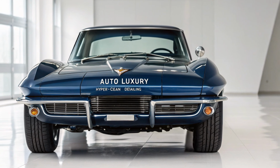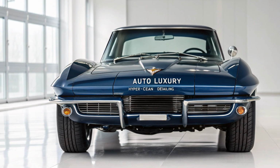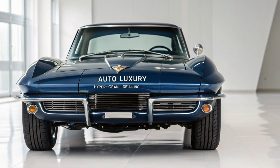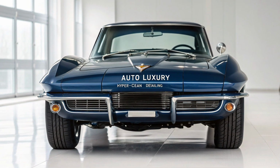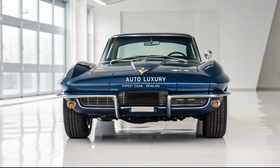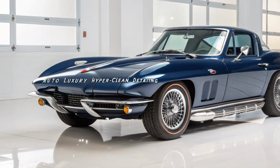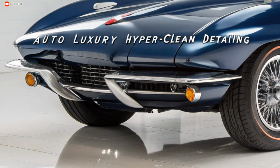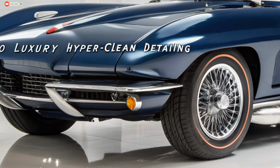Today we're traveling back to the golden era of American muscle to check out one of the most iconic classics ever made, the 1964 Chevrolet Corvette. Known for its bold styling, powerful performance, and unforgettable presence, the 64 Corvette represents a time when innovation and beauty came together perfectly. Let's dive right into what makes this classic legend so special.